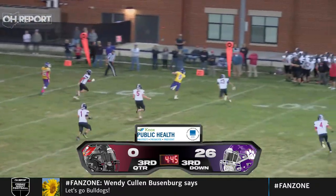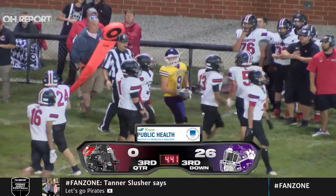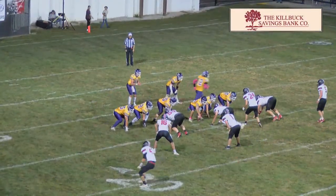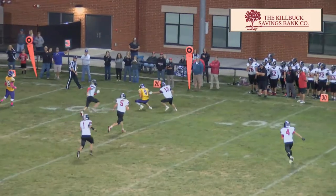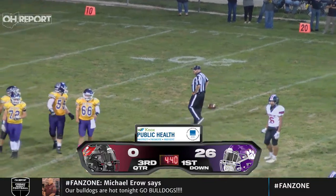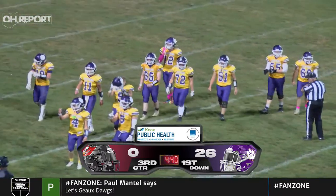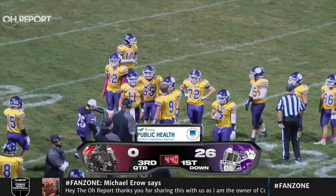And now Lester looks out towards his left, finds Wingard, completed, crosses the first down marker, taken down around the 25. Bulldogs' second first down of the second half. Looks like an injured Cardington player on this side of the field, maybe around the 35-yard line. Grabbing at that ankle, I thought maybe he was tying his shoes for a second, but there will be a break in the action. He is limping a little bit on that ankle, talking to the trainer as he comes off.